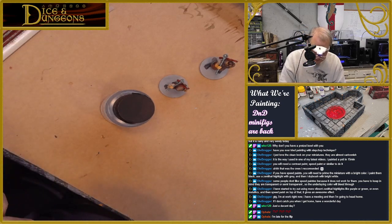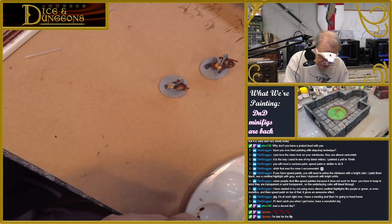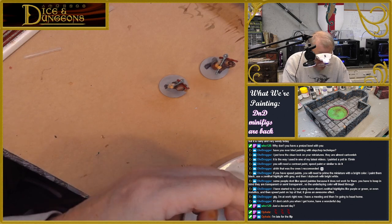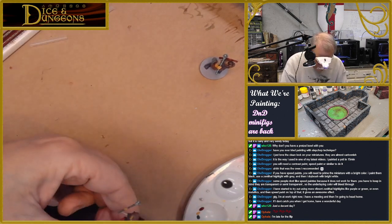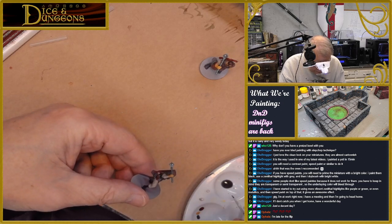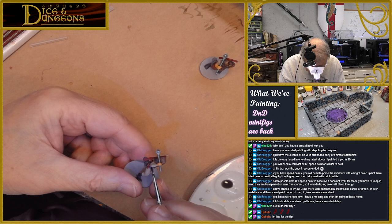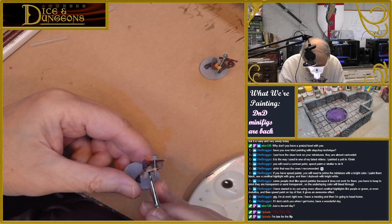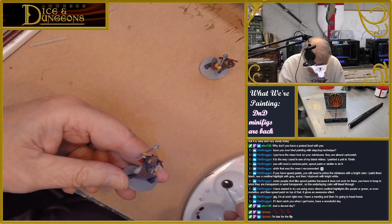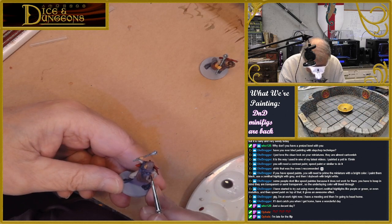I'm going to use a slightly larger brush. But what I'm hoping is that it just provides the slightest little bit of highlighting, like the clasp on the pouch. Okay. And if I take a little bit of this and put it on there, I'll just be able to see those details just a little bit better. Quiver.